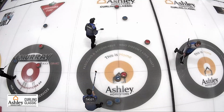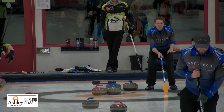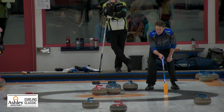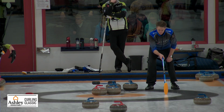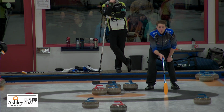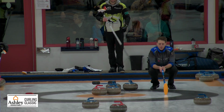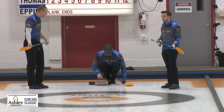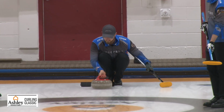So Thomas has a little draw tap here for his 2 in the second end. And this is his last shot. Exact same. Can't touch the red. Yeah, just a little less weight, and the sweepers would have been able to carve that in there, but they just couldn't do anything with it on Epping's last shot.